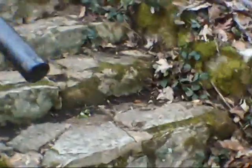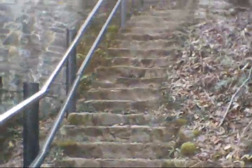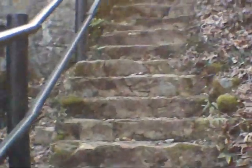See if we can walk up there. What's up in there? It looks like a castle. I know, it's old. It looks like a tower. More of the stairs. Are we allowed to be up here? I think so.